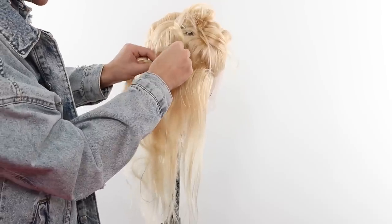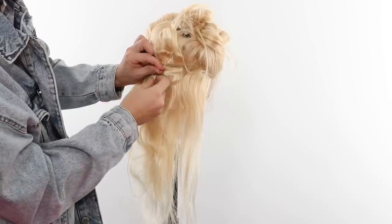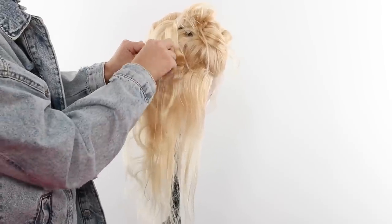And make sure when you are going through, you are going through the actual weft at the top of the hair and not underneath it. That way it's very sturdy. Otherwise it's just not gonna be sturdy. It's not gonna be in the hair very well.